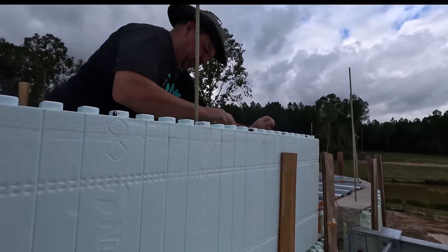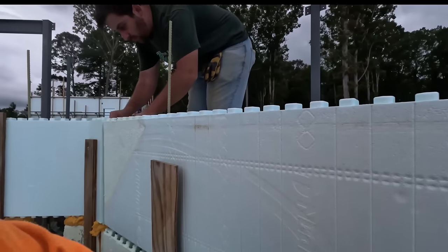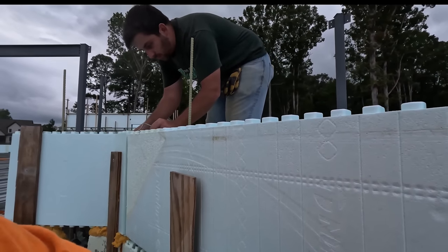What was the basement? Was it 10 inch? 8. So this is 8. Is this a 6? That's 6. So I get to use a quarter less concrete. That'd be nice. And we got all the windows.